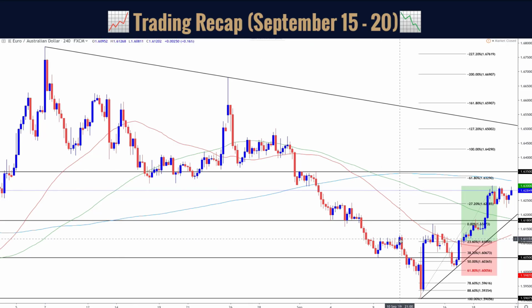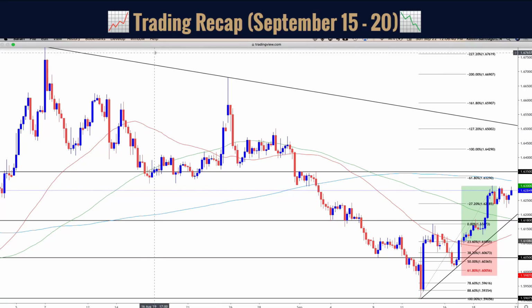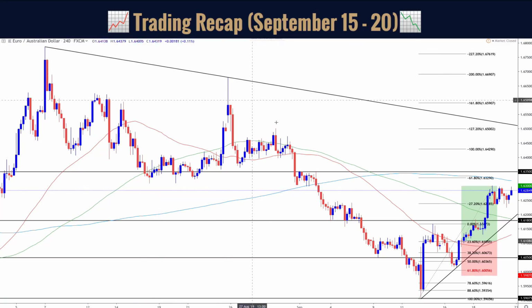So price closed right here at 1.6126. Right here it opened at 1.6120, and this candle came above the price right here. So at the closing price right here, 1.6130, so 10 pips above right here. It's kind of a zone too.